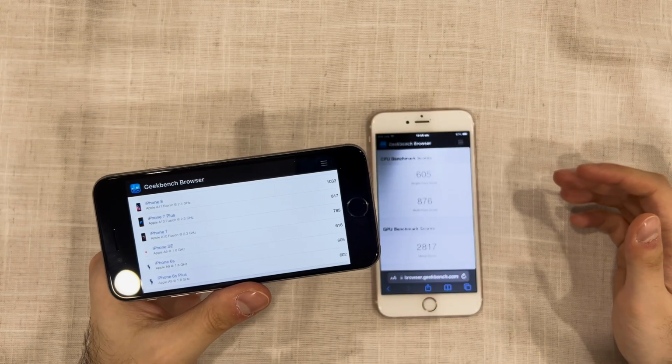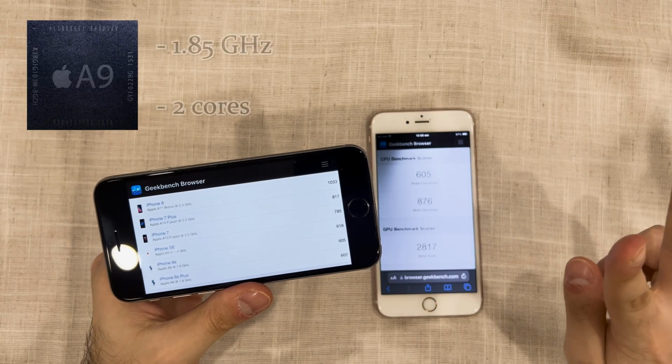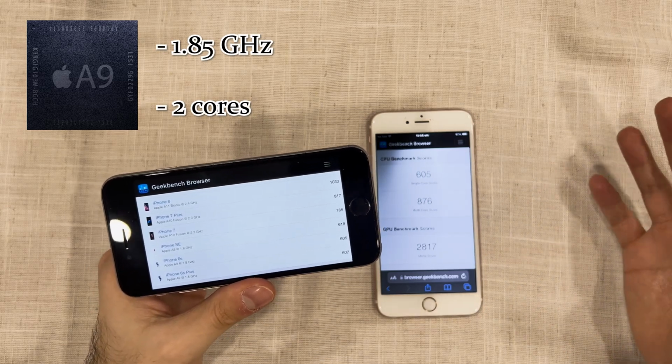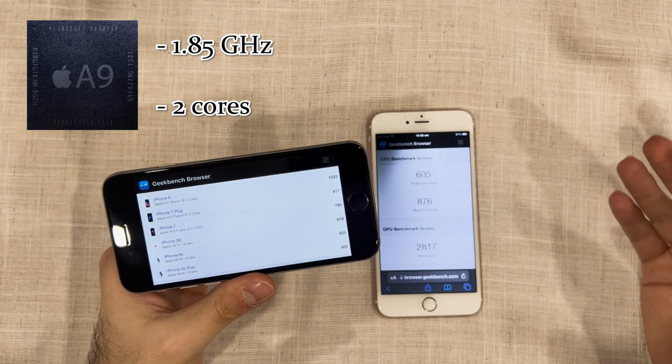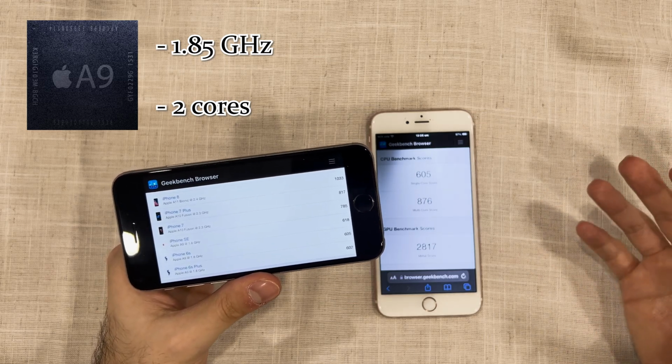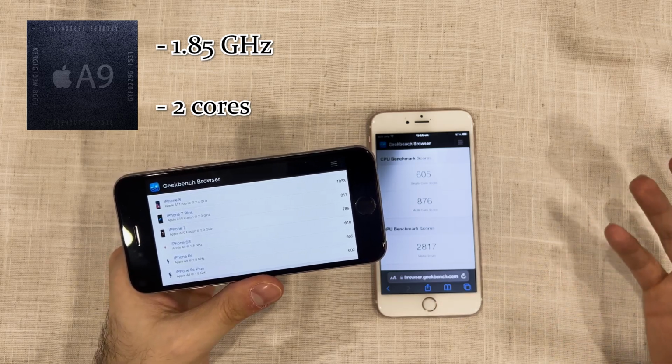Both of these phones are powered by the A9 processor, which has 2 cores. When both of these phones came out, the CPU performance was excellent, but of course 10 years is a long time, and their speed has obviously deteriorated with software updates, as well as more demanding apps. But this doesn't mean that you can't perform day-to-day tasks.